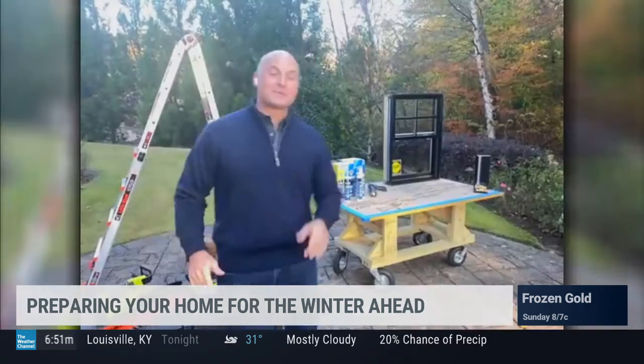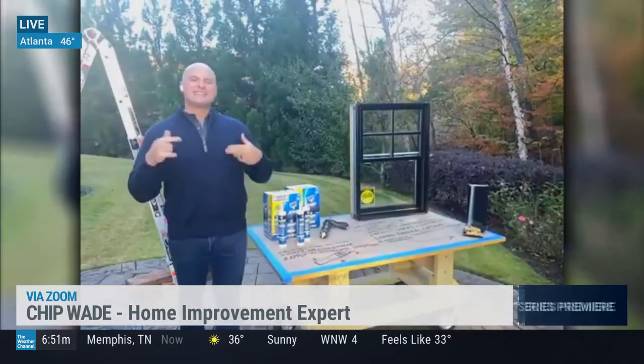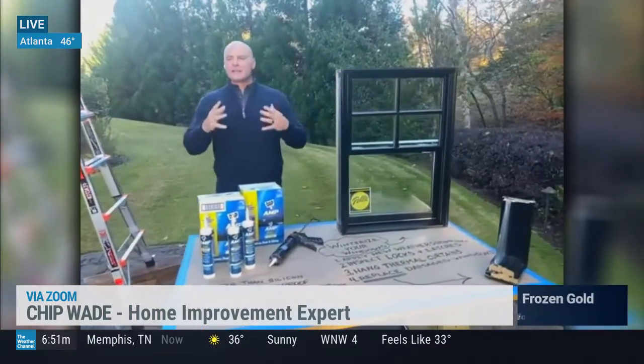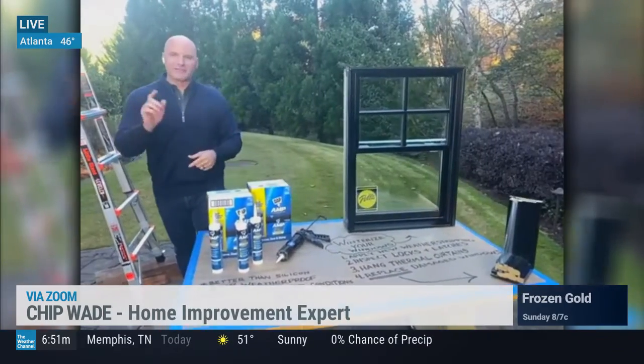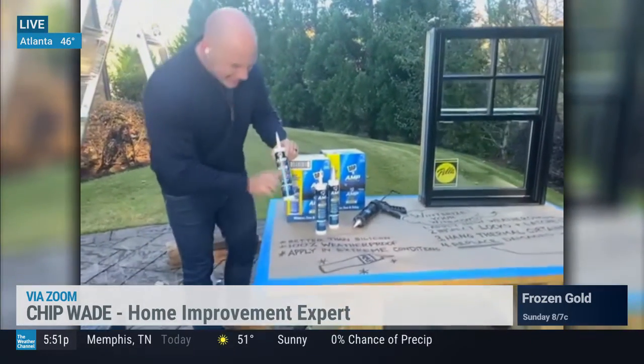Thanks, Molly and Chris. Yes, absolutely. Let's start with window winterization. In fact, one of the biggest culprits is the area around the window where the trim hits your siding. Typically, people use a silicone type product. I found something a little better. This is a synthetic hybrid sealant. This is actually called AMP.